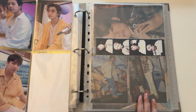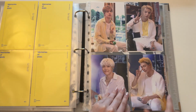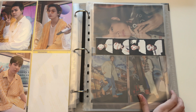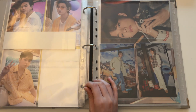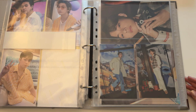There we go. So yeah, you can see how they fit. There's plenty of room. There's also room for you to be able to sleeve them if you wanted to, which is very nice. Oh my gosh. I just moved my table a little bit so that hopefully it will stop making that horrible noise.